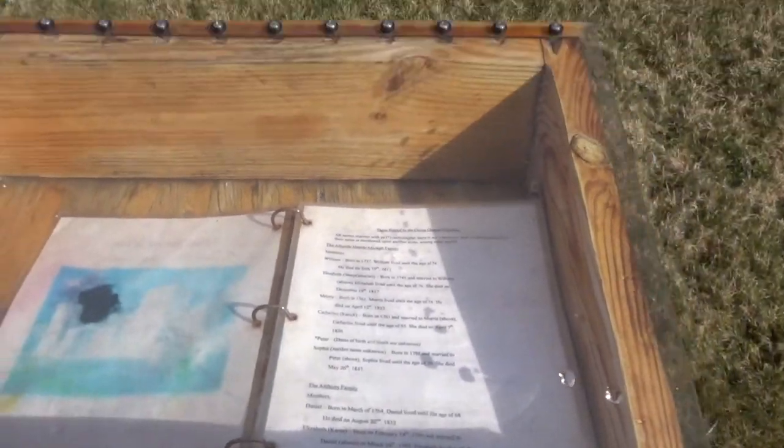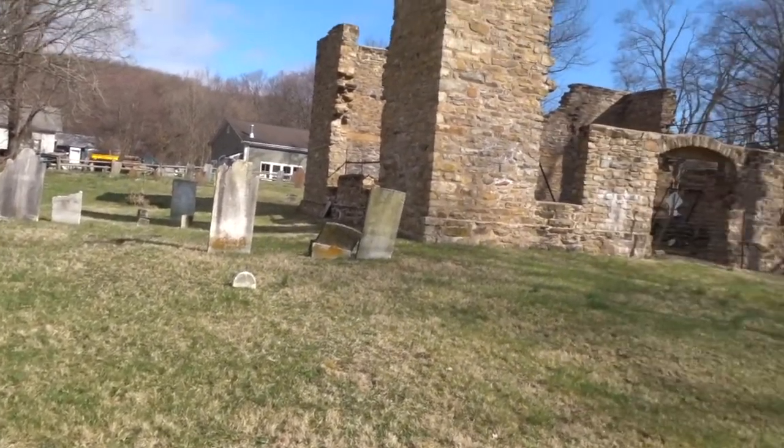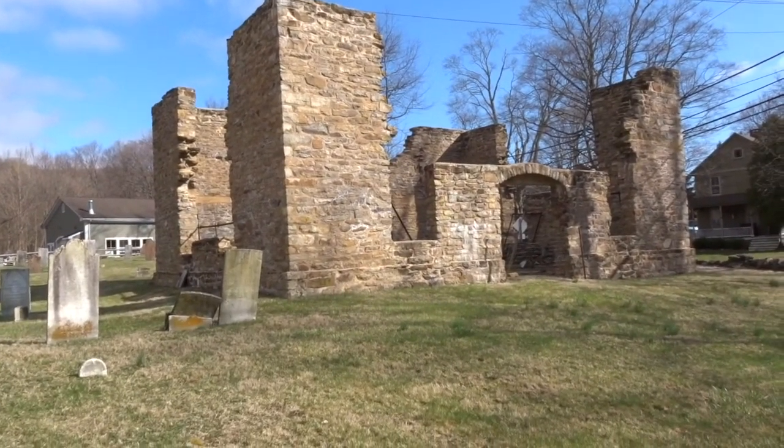Oh, those buried in the Union Church Cemetery. So this tells you all the people from the 1700s. A lot of people here from the 1700s.